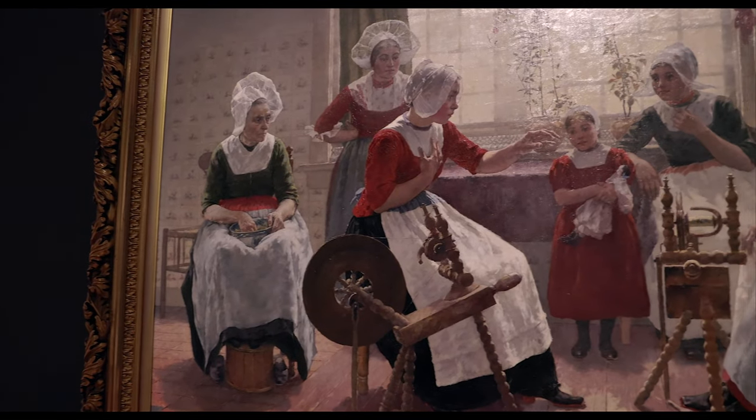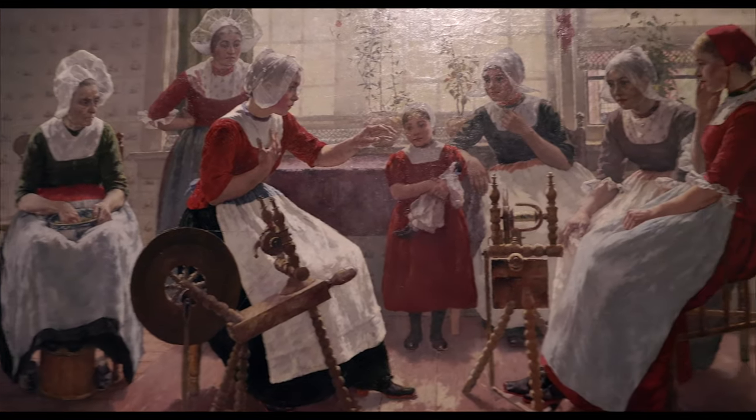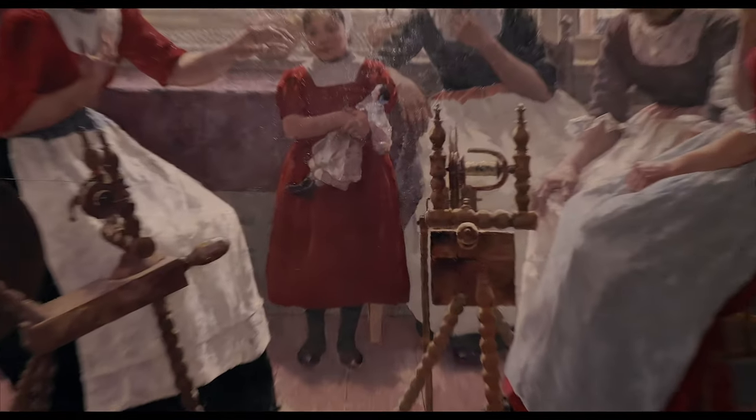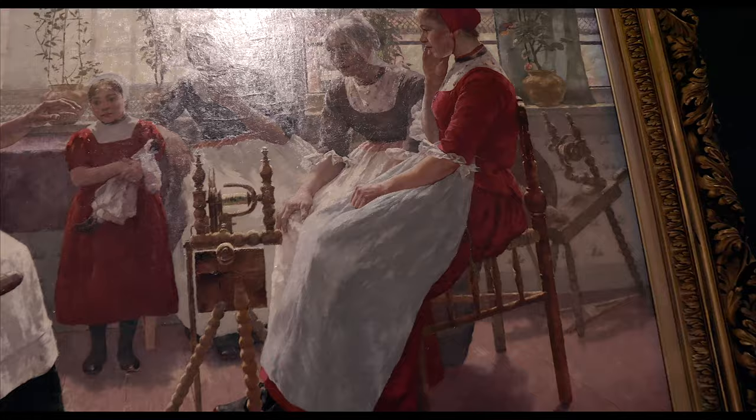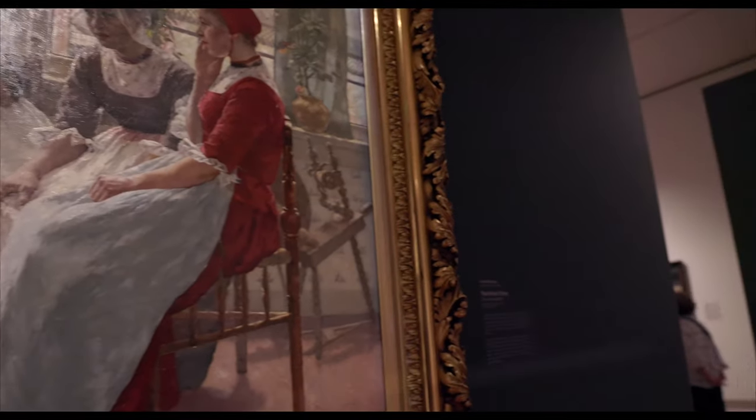This one's basically just people sitting around telling ghost stories, and a little girl scared, holding her doll. I think it's the first thing you see, kind of introducing you to the fact that you're about to see creepy ghost things.